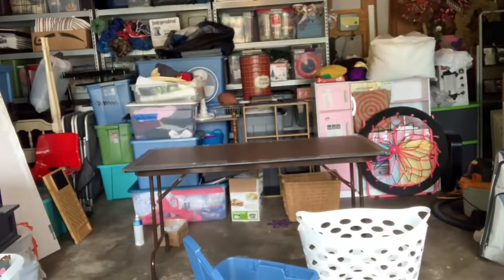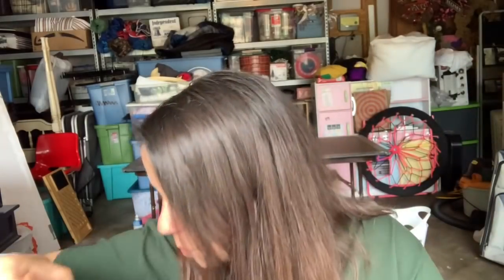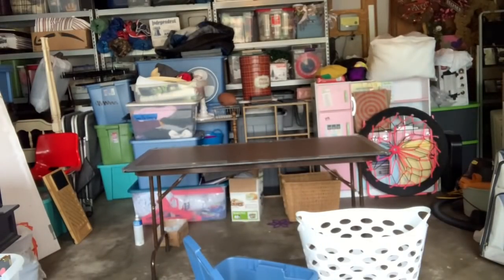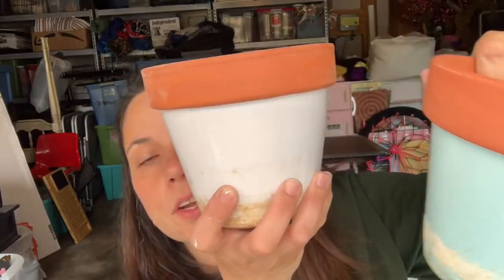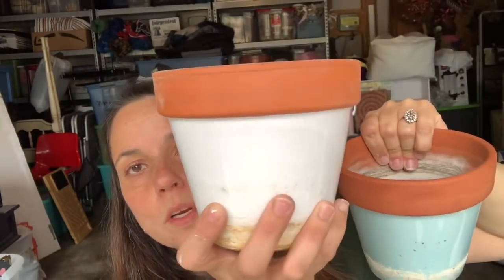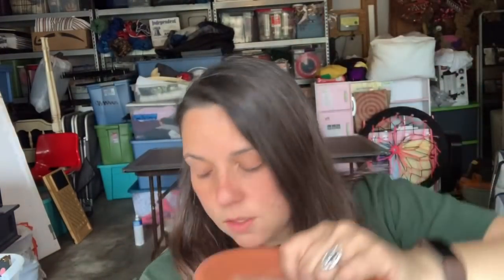Okay. And then I got another pot for 25 cents. Flower pots were definitely the theme of the week. Another flower pot for 25 cents. And I got these flower pots for 10 cents a piece. One is blue and one is white. So I thought those were cute.